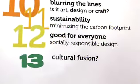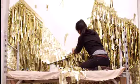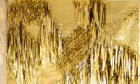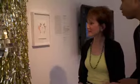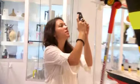I'm considering adding a chapter to my book called Cultural Fusion. So I'm here at the Museum of Arts and Design talking to Stephen Burks. Tell me about this thing. This is wild. What is that? This is called the gold wall. It's actually hand-cut gold foil applied to a canvas backing, and it's a kind of dynamic tapestry, I would call it. It's really textural. Yeah. And while I'm at the museum, I sent Lisa B., Maria, and Kelly shopping.